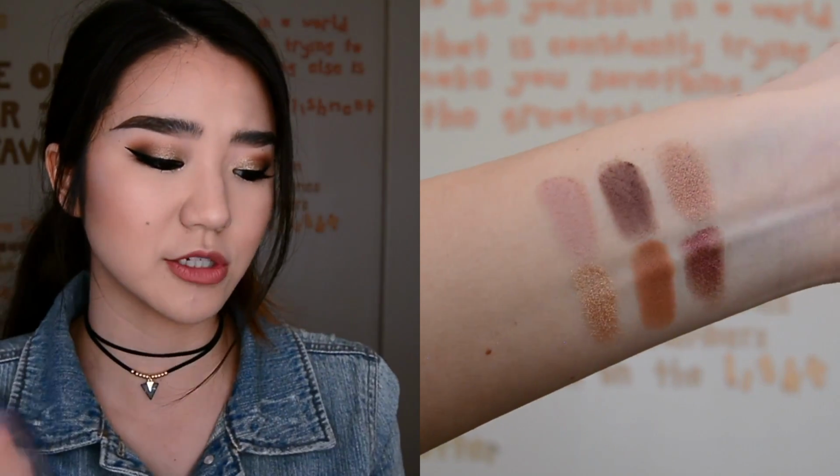I like the color selection in here, which is why I wanted to try it. Believe it or not, I have not tried Tarte eyeshadows ever before, so this is going to be a cool experience in addition to another palette which I got from Sephora. I feel like that was a good segue into Sephora, so I finally got this palette.